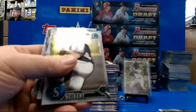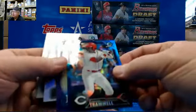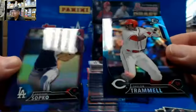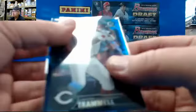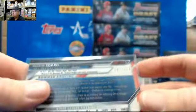Lambert and Diplin refractors. Huh, that's the second time we've seen double color refractors back to back. Taylor Trammell and Andrew Sopko. Trammell is 95 out of 150. Sopko is 142 out of 250.